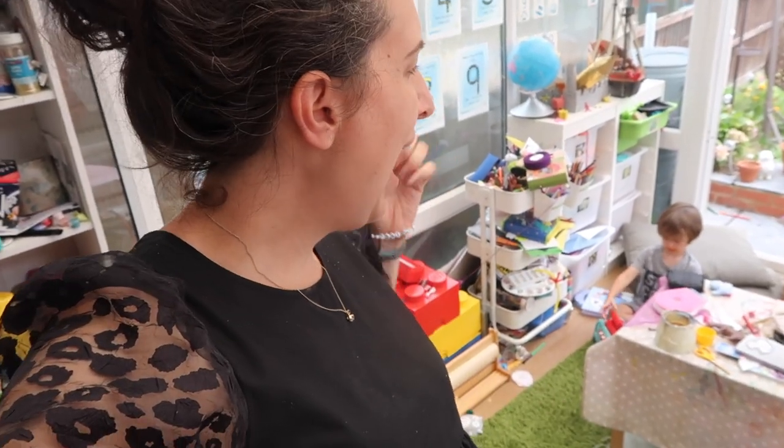Today, we are beginning a big sort out on our playroom. There's not actually that much in here, sort of. I mean, there is volume-wise, but category-wise, there's not so much, but there's still too much.